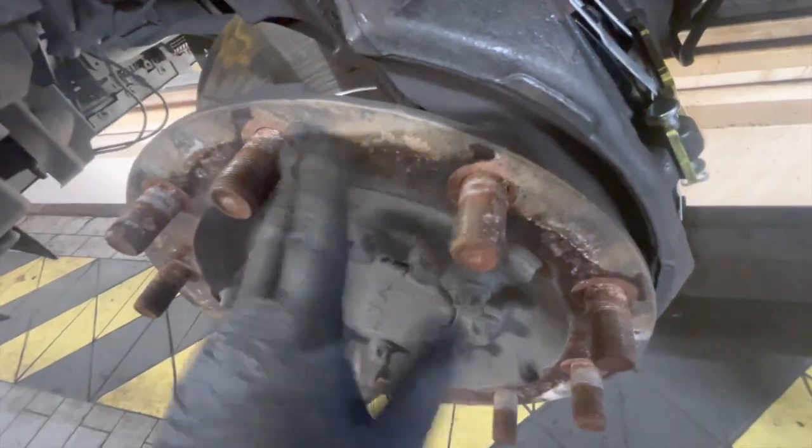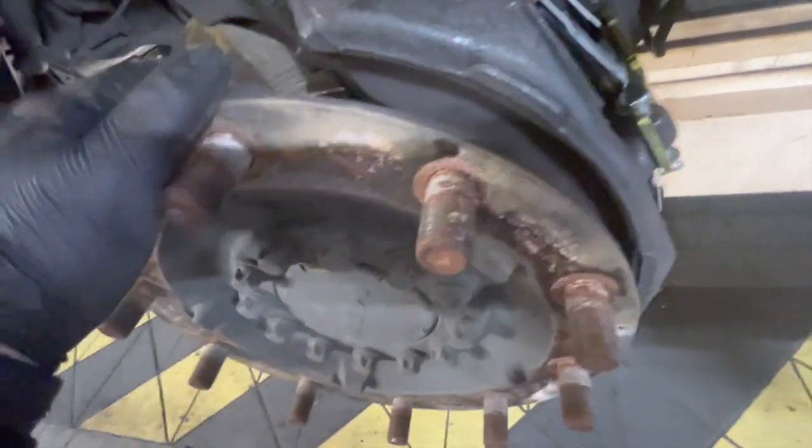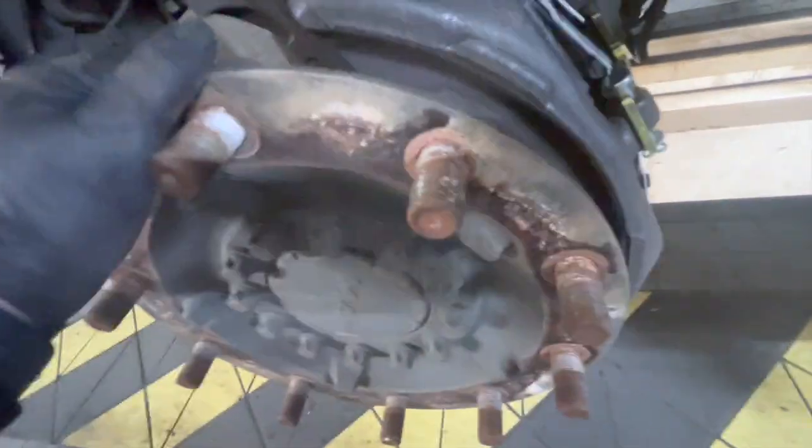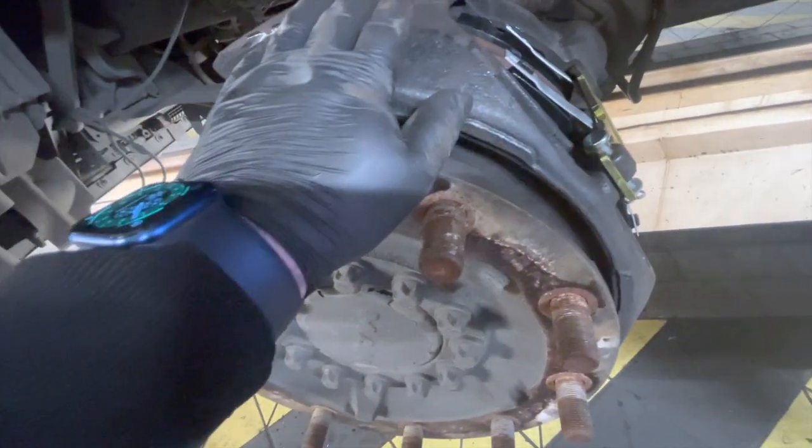Pads are in, so all we're going to do now is clean the wheel up. We'll get a bit of emery paper and clean all this hub up, sorry. We'll make sure it's got good contact and it's not going back with any rubbish on it. Do the wheels up, then torque the wheels up, and that is literally that for pads.